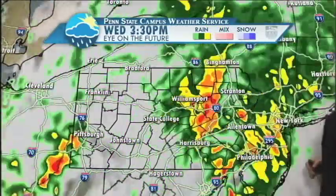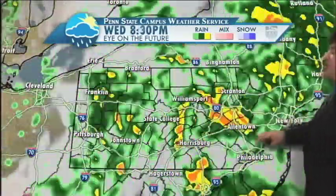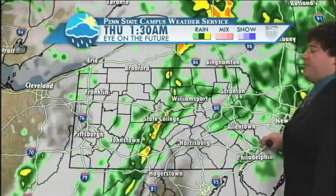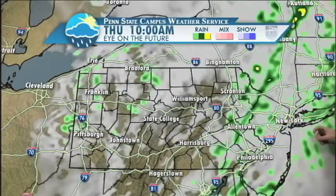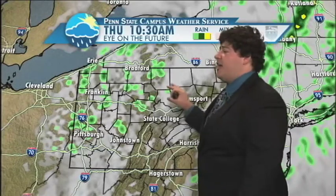Then here's our eye on the future. We had those heavy showers moving through southeastern Pennsylvania that's bringing the flood threat. And then we have another line of strong showers moving through Pennsylvania as well. And then as the day goes on Thursday, it is going to clear up somewhat as the showers become more scattered and nowhere near as intense as they will be today.